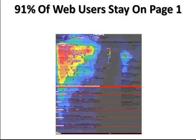This is a heat map, an eye tracking study, and I've been showing this image for years as well. You've probably seen it on my site in the past. And the thing is, it becomes even more relevant each additional year. Google performed a very sophisticated eye tracking and heat maps study that shows that 91% of individuals don't even bother going to page 2 of the search results.